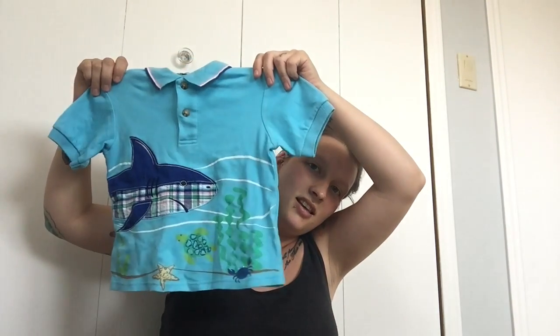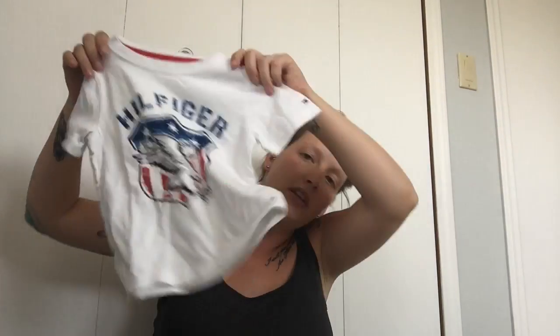4T, but I'm pretty sure he could probably even wear it now. Okay. Got this. 50 cents. He likes sharks lately. This is really cute.